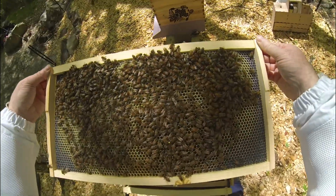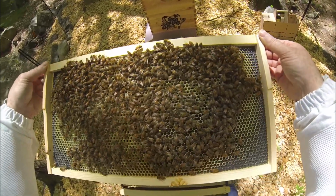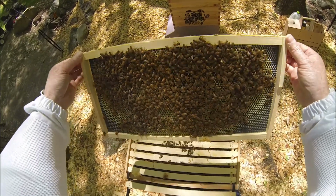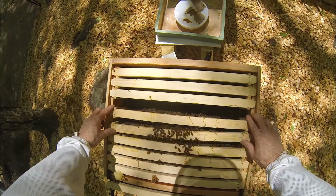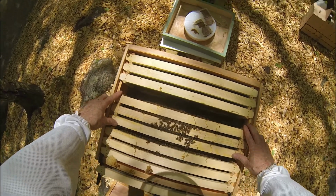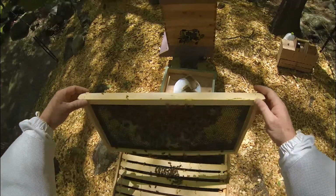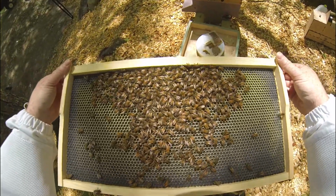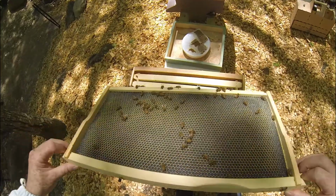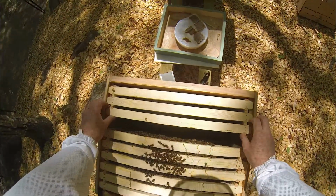And here she is. I knew I'd spot her up here. Keep going. Get her up here. I'm pretty happy with that. They're still building that out. They're busy, so that's a good thing.